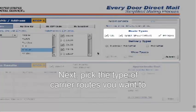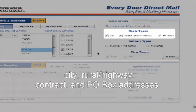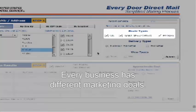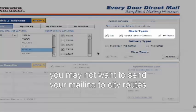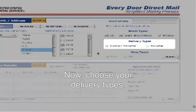Next, pick the type of carrier routes you want to include for your mailing: city, rural highway contract, and P.O. box addresses. Why is this important? Every business has different marketing goals. For instance, if you sell farming supplies, you may not want to send your mailing to city routes or P.O. box addresses. Now choose your delivery types.